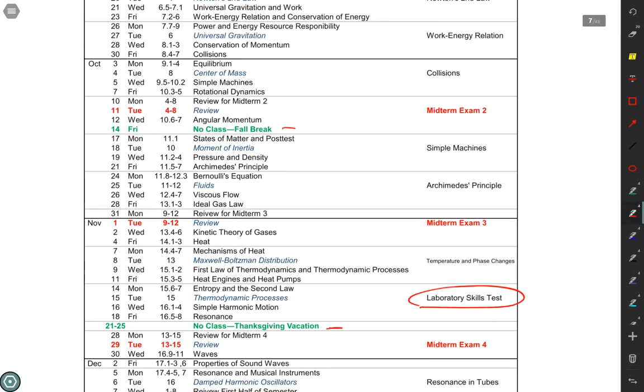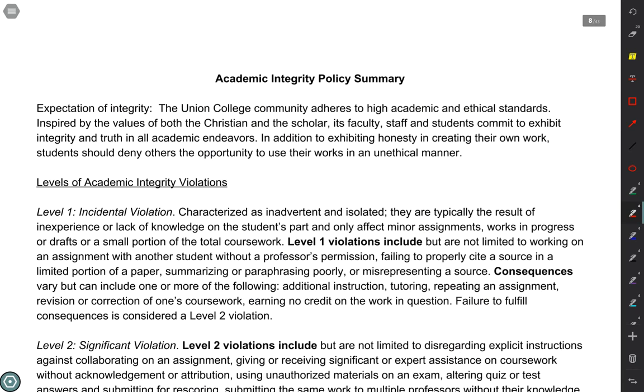Any questions so far? I just wanted to clarify, the exams are during lab time? Yes, the exams are during lab time. The entire lab period will be devoted to exams. Is there a question? No? Okay. Thought I heard something come from the mic.